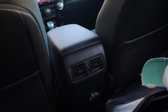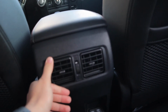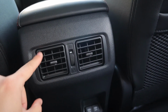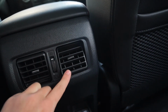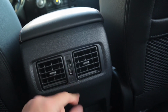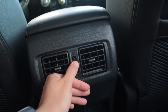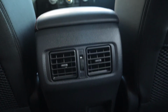We come back down to the AC vents. These are great. Not all vehicles offer this anymore, and this feels really good. I don't want to jump into feeling too much, but these are super solid. These are not going to loosen up and flop around over time. These are probably some of the most solid feeling vents I've felt in a while. You have a knurled up and down for the AC here. That's something I forgot to go over in the front. And I do like that a lot.